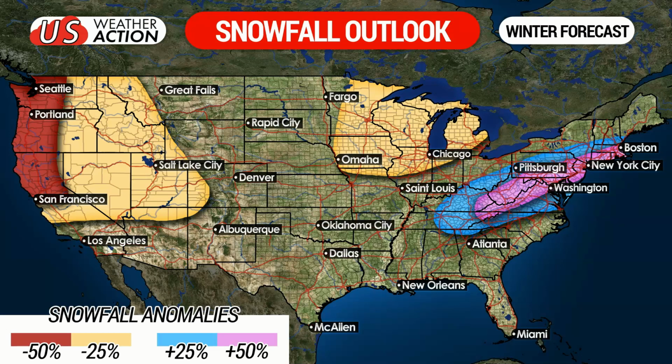So the West Coast is where we do expect it to be even more noticeable, especially the northern Sierra Nevada mountains, heading into the Cascades, that's where we see 50% of average snowfall. So that is not good news for the ski resorts out there, as well as potentially the wildfire season next year. And then 25% below average snowfall in the southern Sierra Nevada mountains into Nevada, Utah, western Colorado, and heading up into the interior intermontane regions of the northwestern U.S.